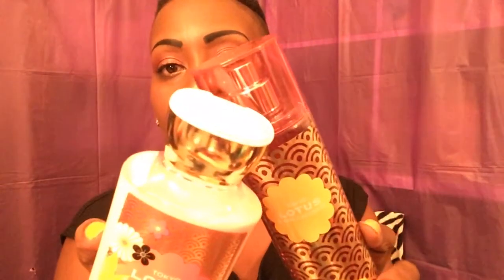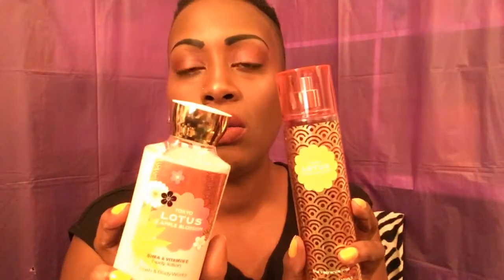Now these next ones are rare and probably hard to find. So at number four, I have my Tokyo Lotus and Apple Blossom. And this is also, I think, my second bottle.